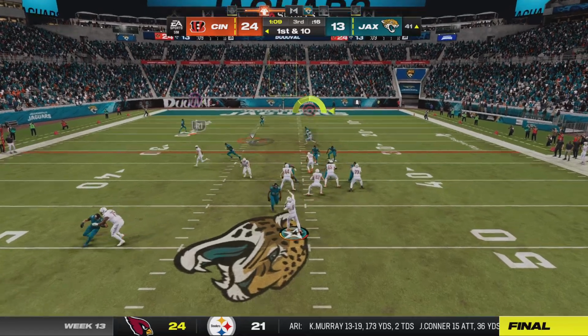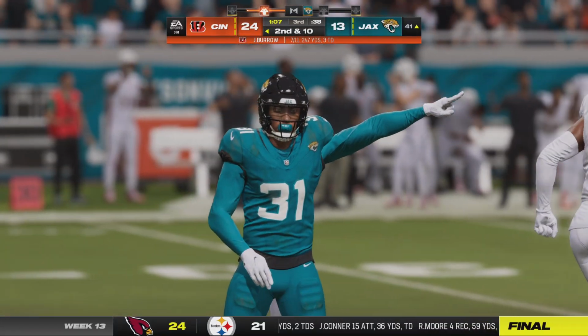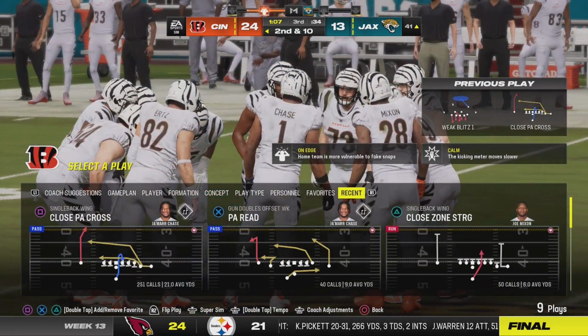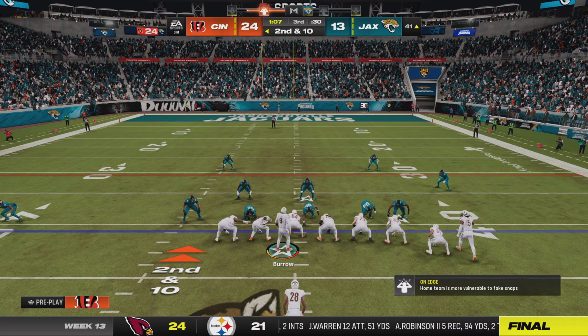Burrow on play action. Over the middle, and it's incomplete. Well, he certainly thought he had a window to push that ball downfield, but as soon as he released the throw, the corner was there to slam that window shut.